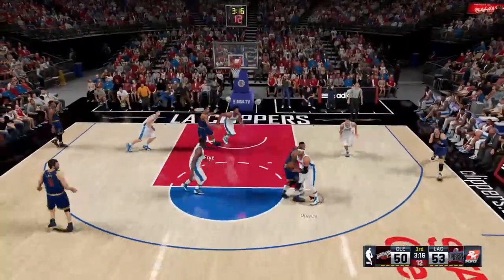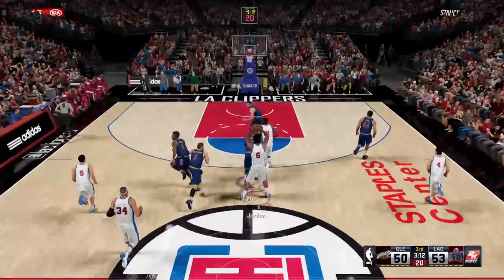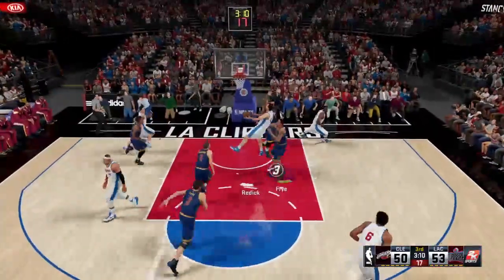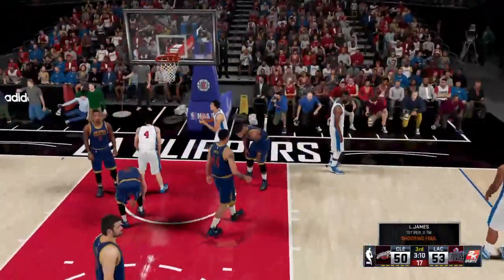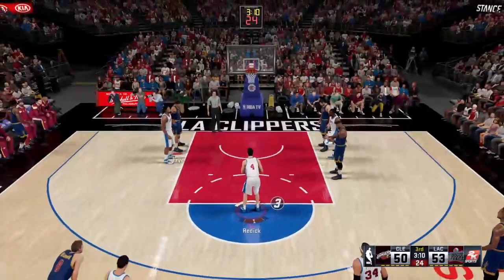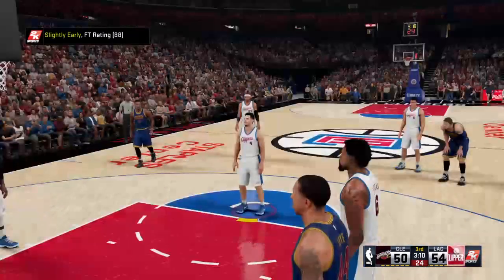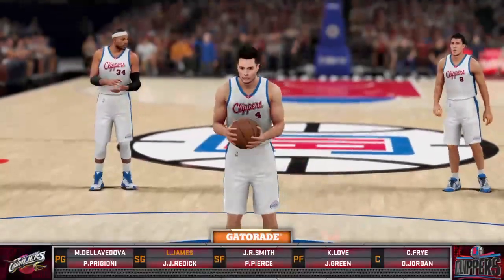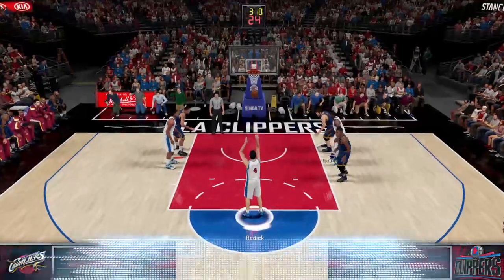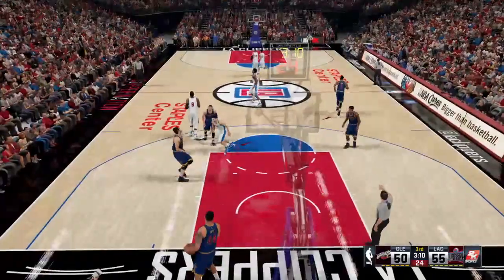James against Pierce. Pierce with the steal. And here's the fast break. Jordan leading the way. Here's Redick, and foul called as he misses. He'll go to the line and shoot 2. That's on LeBron James. And as usual, he's the one directing traffic out there, guys. Hey, guys, he always has such a firm grasp of exactly what the game plan is. He's always talking, making sure that all 5 guys are on the same page.